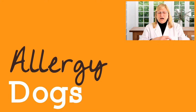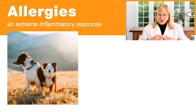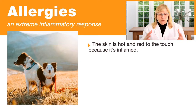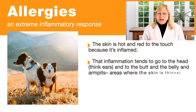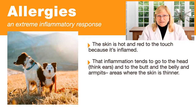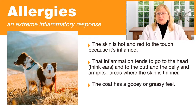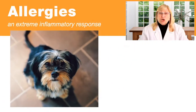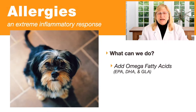But let's talk about that dog who's super, super itchy, itching all day, itching all night, itching to the point that they are excoriating or damaging the skin surface. Those dogs are hot to the touch. When you touch them, you'll feel the heat radiating from their skin. It's often seen in the armpits or the groin, and the skin is hot and red to the touch. The skin can also be really greasy and kind of phlegmy and have that stinky dog coat, and we'll describe that more in depth. But they're the super, super itchy dogs. That's that hypersensitivity reaction. So we're going to use omega-3 fatty acids and GLAs, but we're going to add more than that.